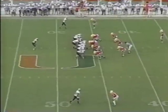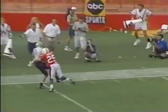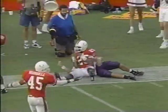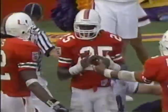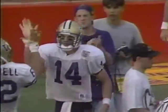Into Miami territory. Ball at the 46 on the snap. Huard suddenly getting time against this Bonnet defensive line. Into the arms of number 14, Eric Bjornson, and that was Scott battling him. Dennis Scott, a redshirt freshman. He's 5'9", going against a 6'5" guy.